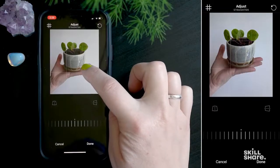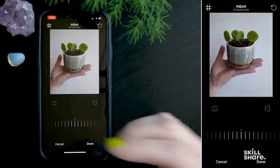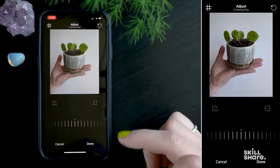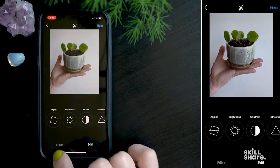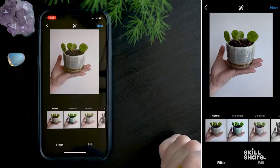I'm just going to drop it down just a little bit so the edge of my hand doesn't go directly out the corner because that's distracting too. And I am happy with this crop. So I'm going to hit the done button. We're going to toggle back into the filter menu.